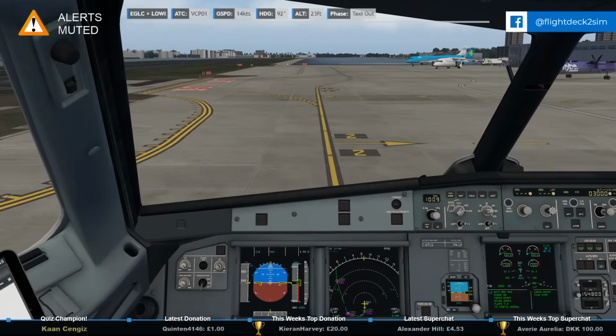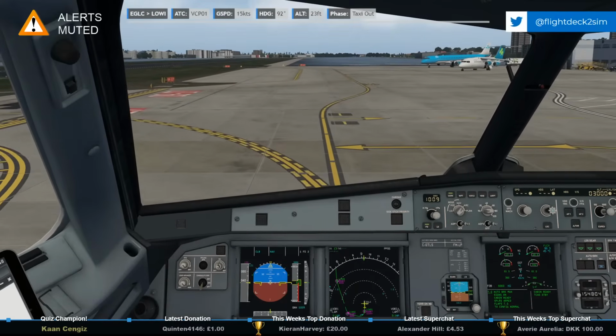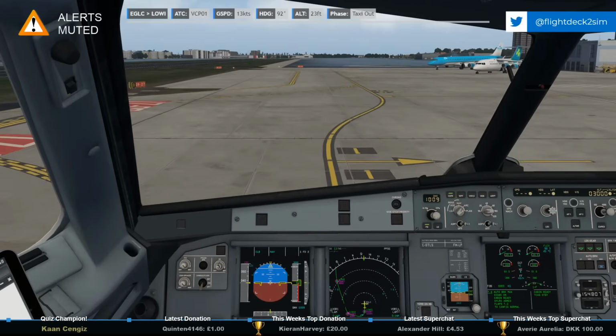Wouldn't the jet blast damage other aircraft with stands like this? I mean, you're turning out to taxi. Yeah, I mean, they probably have some sort of guard there to prevent that.